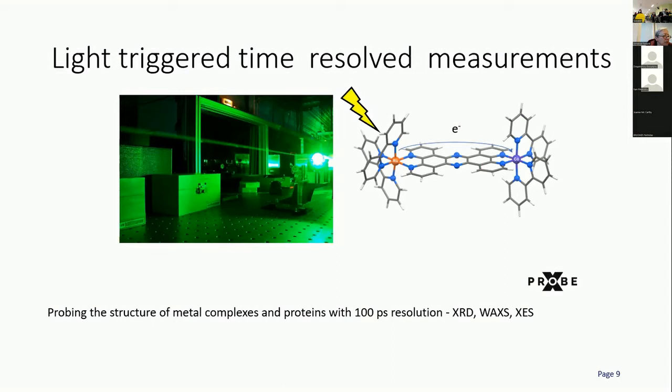For instance, one of the applications that is currently going on is to study proteins that are bound to prosthetic groups that are light sensitive. So we start the reaction with the light pulse, and then we can follow what happens during the reaction in a time resolved fashion.